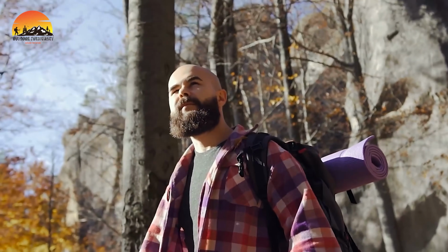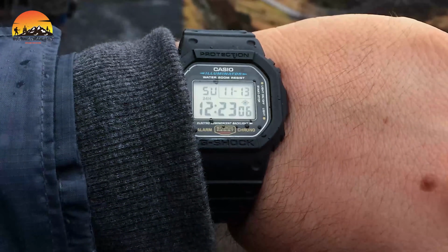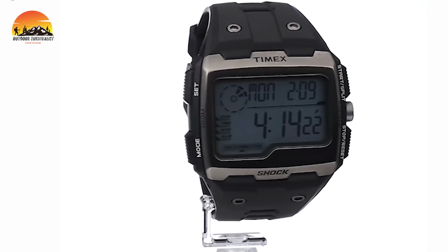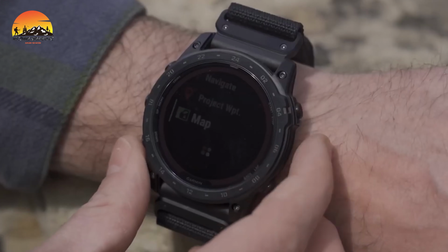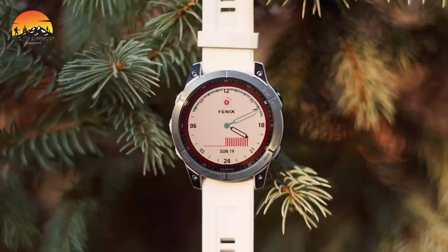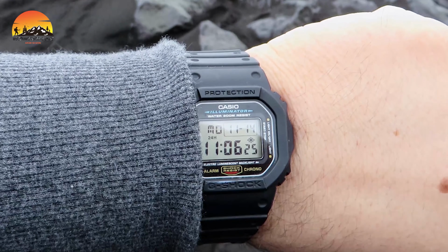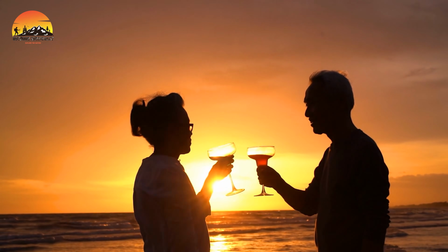If you want a tough watch that can keep up with your outdoor and survival activities, the Casio G-Shock DW5600E1V is the one for you. Get ready to explore with the top 7 toughest watches of 2024. As you step into your next adventure, remember, time is on your side. Pick a watch that can handle the wild and be your reliable buddy in every survival test. Cheers to conquering new horizons.